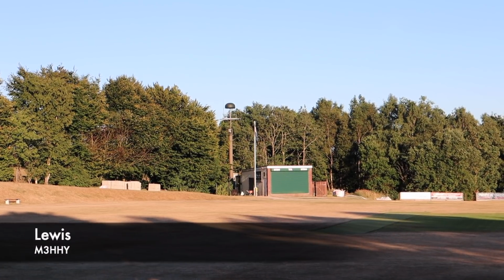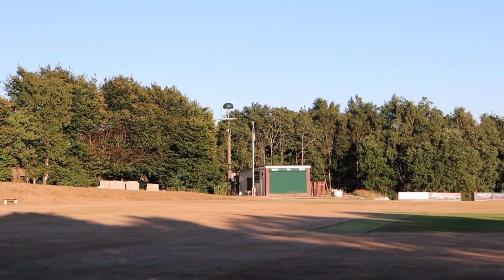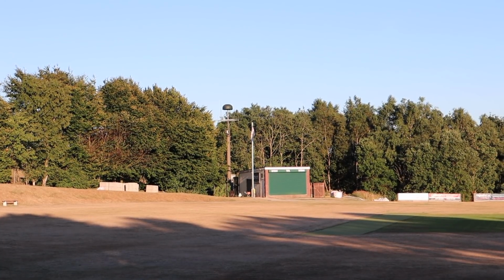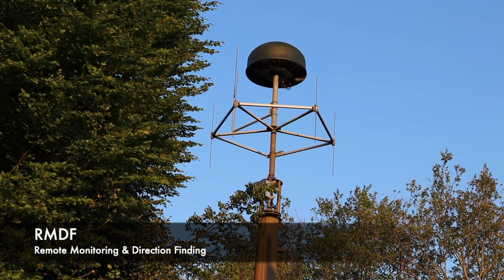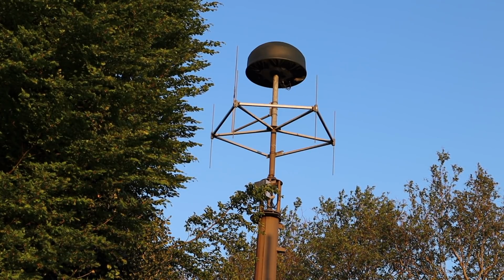This is the story of a mysterious remote radio monitoring site that was hidden out of general view on a hill just outside of Manchester. This is Hyde RMDF. During its time, it was used for secretly and remotely monitoring the radio spectrum in the area for sources of interference and illegal use.